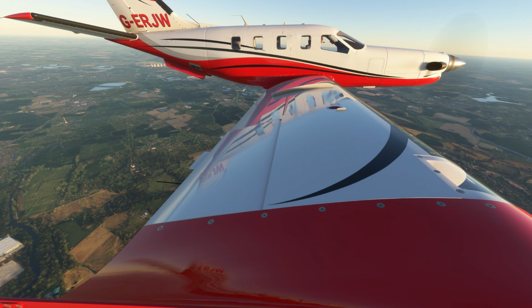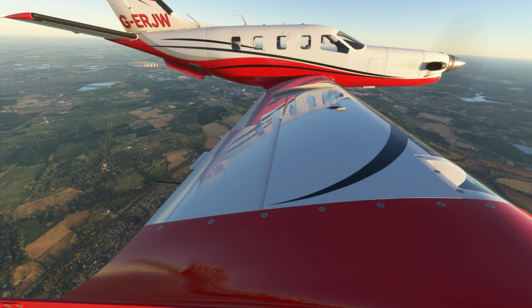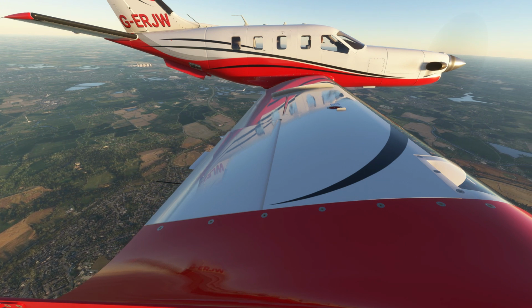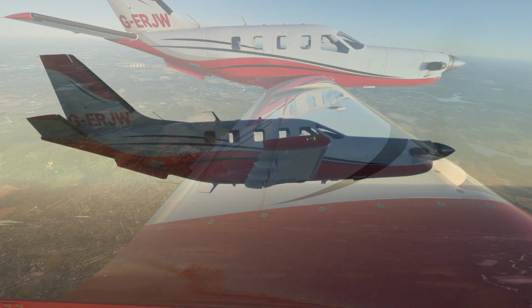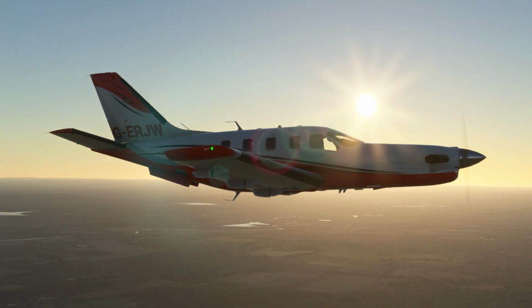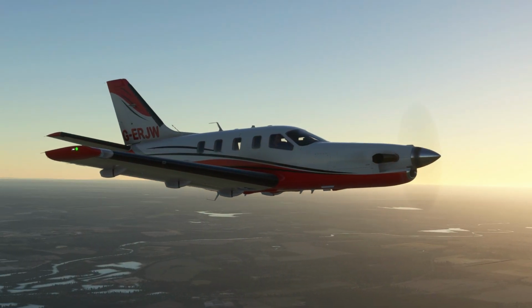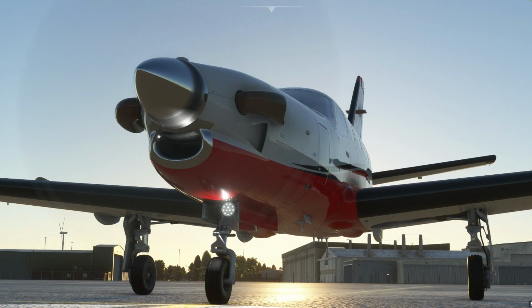So what do I think about the sound? To me, sound is very important because it adds to the immersion of the actual aircraft. It's worth noting that this is a customized version of the Microsoft Flight Simulator native 3D TBM 930 sound package, but this isn't just a reuse of stock sounds, as many people on forums suggest. They have actually gone the extra mile.